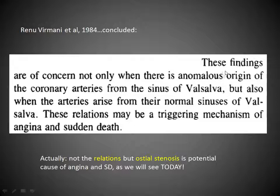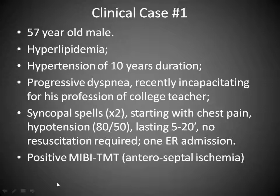Their conclusion was that these findings are a concern not only when there is anomalous origin of the coronary arteries from an ectopic, non-normal sinus of Valsalva, but also when the arteries arise from the normal sinus of Valsalva, what is proper for a coronary artery, the right from the right sinus, the left from the left sinus. These relations may be a triggering mechanism of angina and sudden death. Relations with the sinuses, no. It's really the intrinsic morphology of the ostium that causes this. And this is what we are going to show in this case.